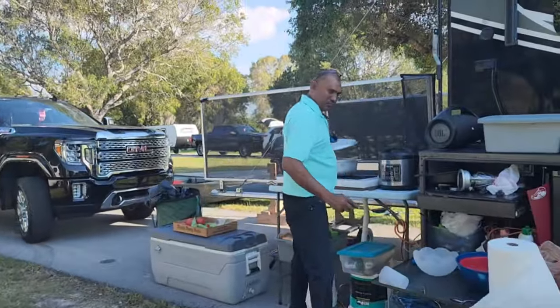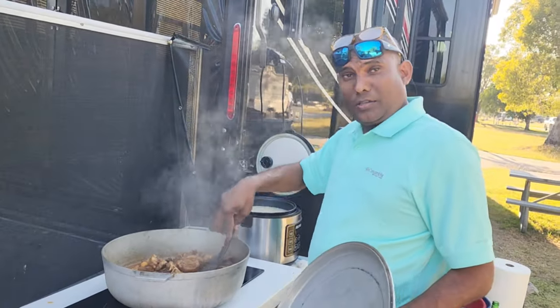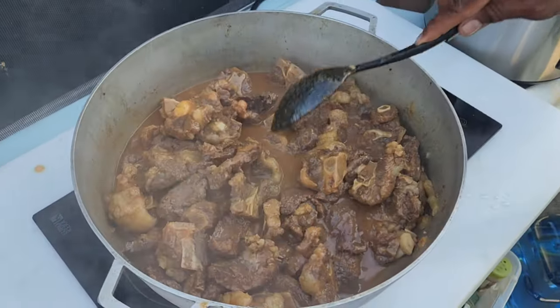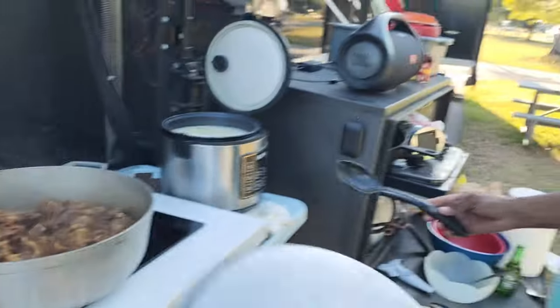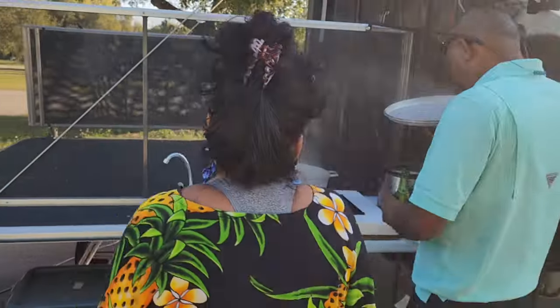Right on. And Johnny, what are you cooking here? We're making a stew oxtail. Okay, so we have oxtail, and we got some beef in there. What's the magic seasoning in here? Oh, secret. Alright. Wow, my goodness, the smell here is fantastic.